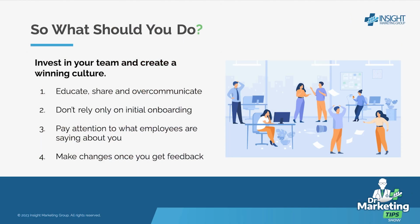So what should you do? Educate, share, over-communicate, which is a word. I don't know why I've got that red line there.